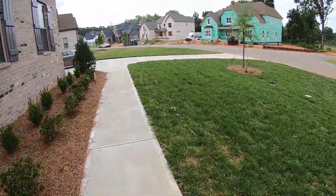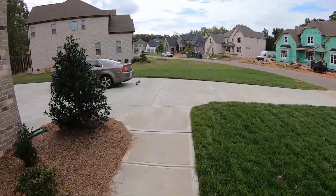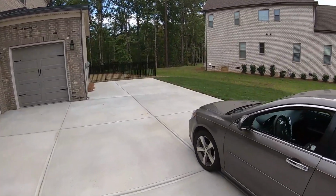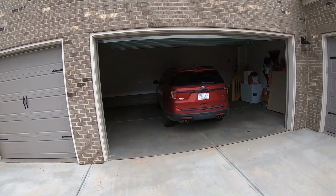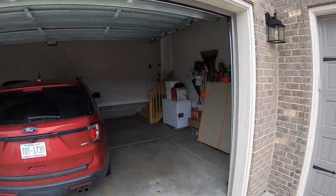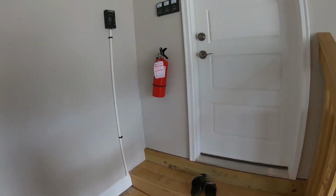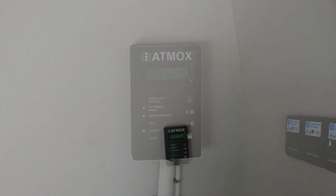What we did here to sort of augment and re-engineer the existing foundation vents was to put in one of my favorite systems. We did an Atmox system on this home, which is sort of a hybrid system between an encapsulation and a ventilated crawl space. Instead of doing a full encapsulation on this home, we utilized the vents that are here and basically re-engineered them. Here you can see the Atmox controller.